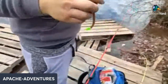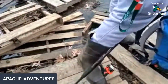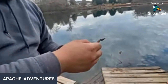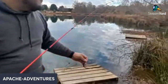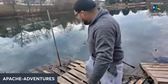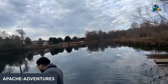Here, hold on. Show them what we're throwing right there. Sweet, that is awesome. What you throwing that on there, Roger? Tell them a little bit about your setup there, bud. What you got? Got a slide of weight, and this is a 3-aught hook. Weedless setup, okay. What pound line you got on there? I think it's 8 or 10. Okay. That's a loose setup, everybody. That's a really good rod right there. I've seen him tear up some fish on that.